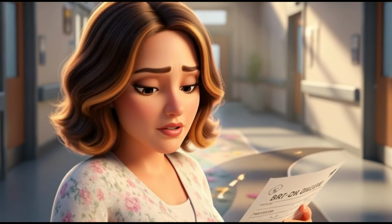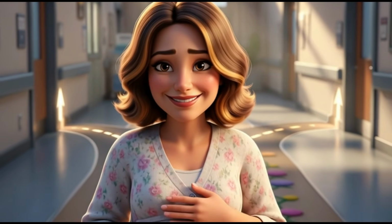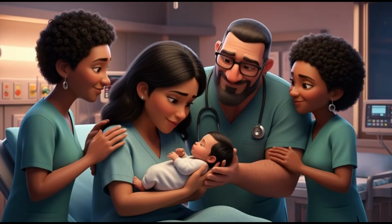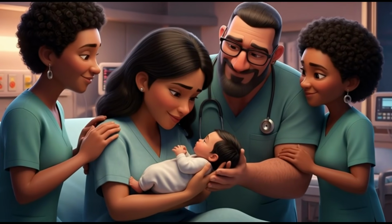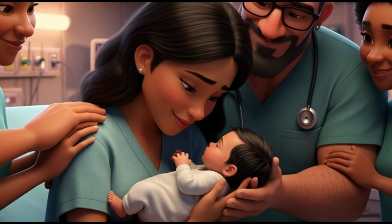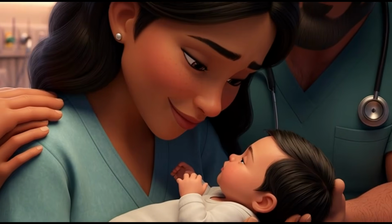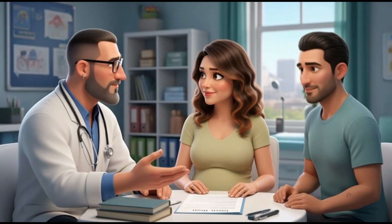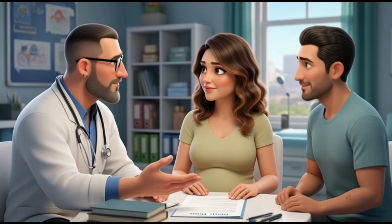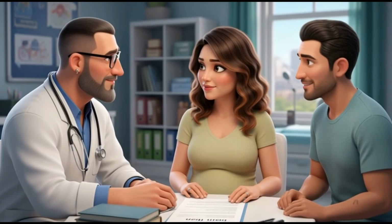So, vaginal birth or C-section? There is no single best answer. The best birth is the one that gets you and your baby safely to the other side, conducted by a skilled and compassionate team in a way that makes you feel respected and cared for. Getting informed, talking openly with your provider, and understanding your rights are the key steps to an empowering birth experience, no matter which path it takes.